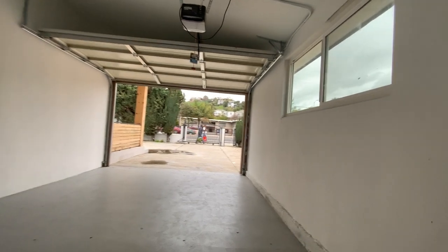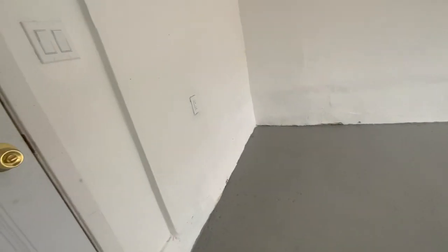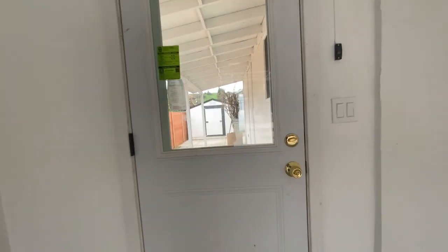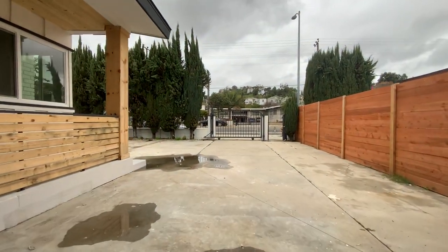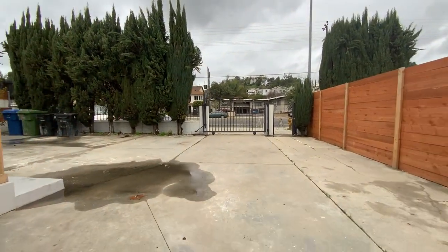Here you can definitely fit a one car garage. But the outside driveway, the fact that it's all concrete, it's a big plus. You can definitely store a lot of cars here. I mean, take a look at this.